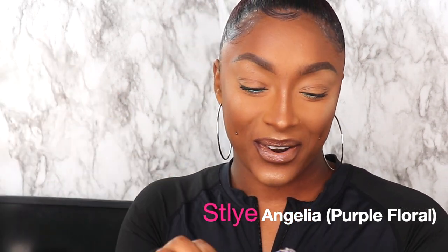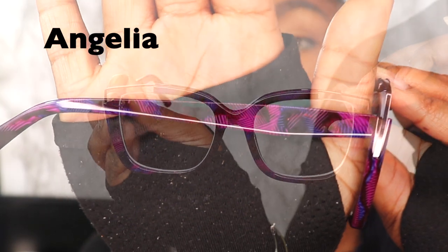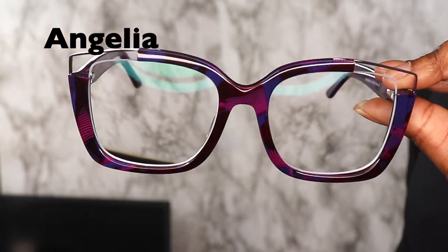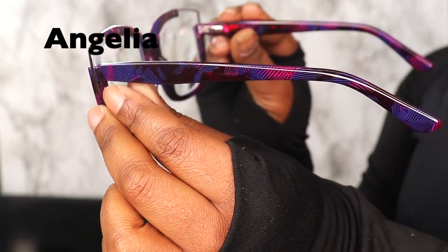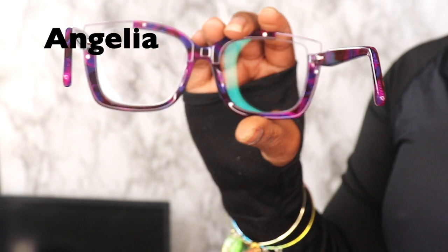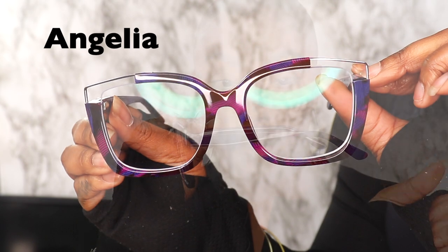Ooh, these are nice. Okay, these are really nice. These are purple and blue frames. Oh, this is cute, but it has this nice little pattern in it. Hopefully you guys could see that pattern. And I love that it has the clear outsides. Oh, this is cute. These are super cute. I think I'm gonna like these too. And these have the plastic arm as well. They're not the metal thin. They're kind of thick. Oh, these are adorable.